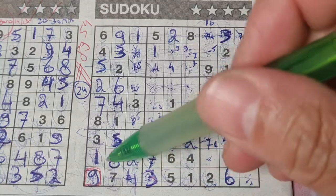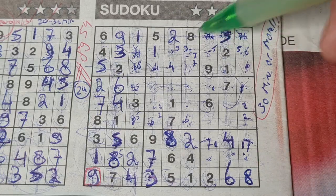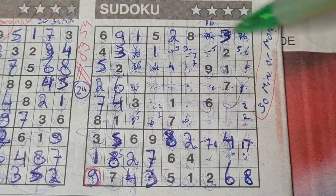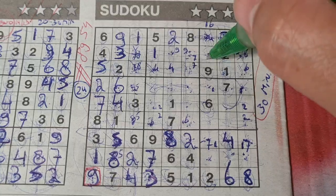8 in this row, 8 in the row below, so last row, only place left, 8 should be there. We need an 8 in this big square. Well, here we have reserved for the 4 and the 7. So the 8 could be here, here or there. Well, we see an 8 in the last column. No 8 in these two boxes. So 1 box left for the 8.